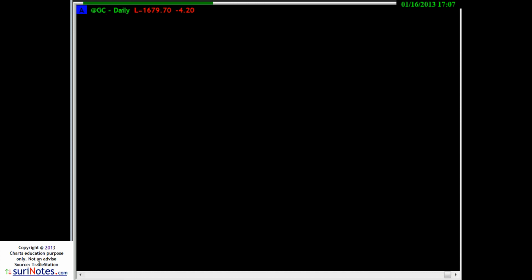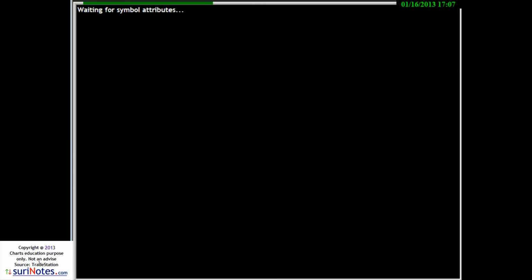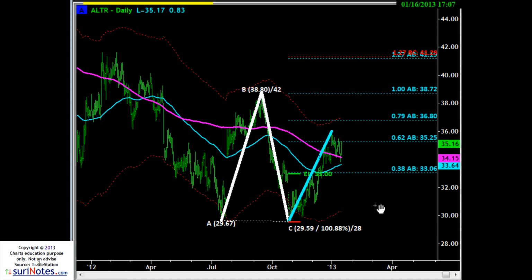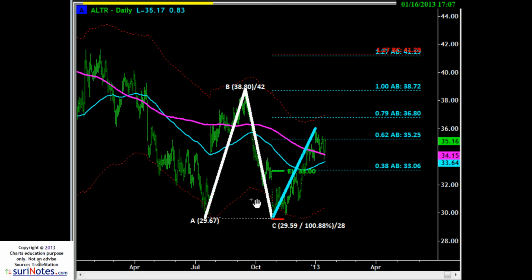Now let's look at a few stocks. First is Altair. Altair has a double bottom type of pattern. These are patterns which you can also detect using the ABC pattern here. Right now it's just crossing this 200 period moving average. So this itself is probably a good indication that this may move further higher.